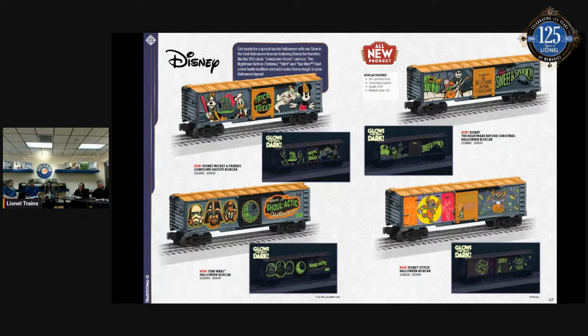Yeah, the effects on these are really cool. And as you mentioned, this took a little bit of work between us and the factory. You did a great job, Megan, driving this one home to try and get this sort of glow-in-the-dark backlighting effect.